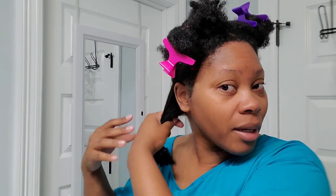So I have my hair sectioned off. I'm gonna spray some water. I did not need to condition my hair in probably two months. It's been a minute. I'm busy, okay? So today is Saturday and I have time to do that today. I'm gonna detangle before I put my product in.